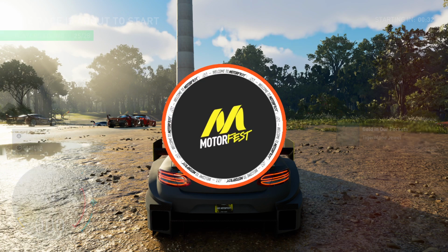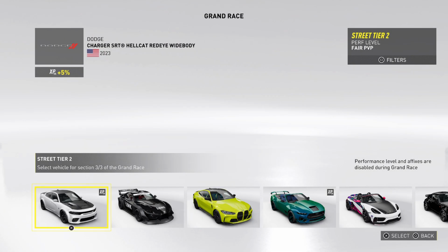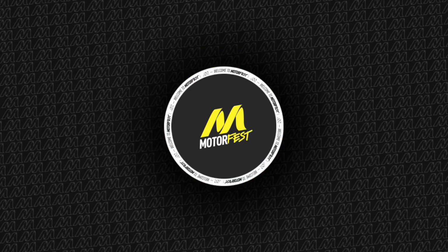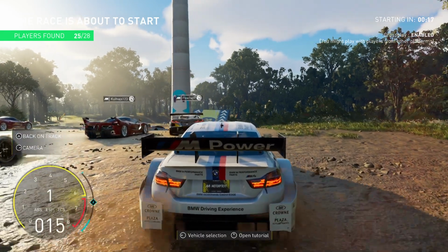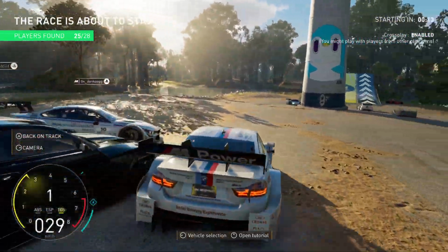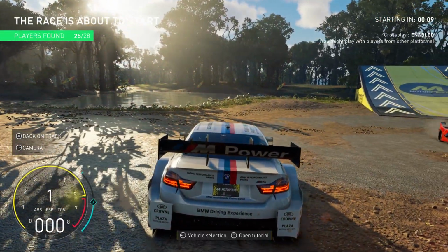Right, I'll be honest with you, I'm going to switch this one out for the other vehicle, the Ford Focus RS. Yes, I will. The Ford Mustang, I'm going to select that one. Hopefully that allowed it. Yes, it did. Okay. Now, let's see if I remember how to do this.